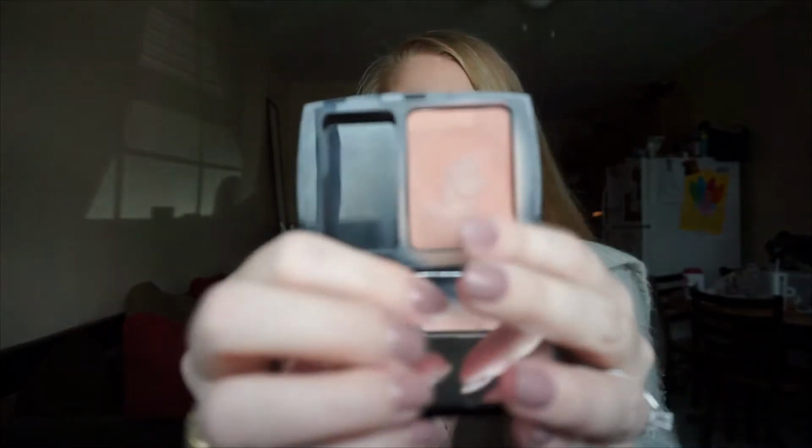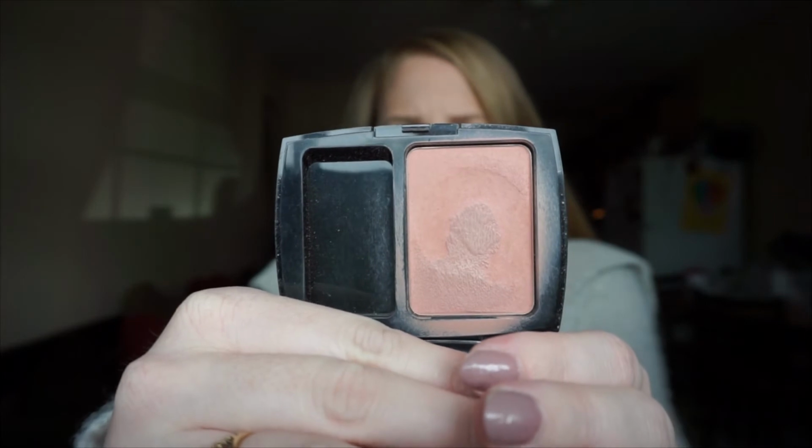But my favorite blush is the Lancome in the Cedar Rose color. It looks like this, and it's so, so pretty. I am wearing that one today, and I absolutely love this blush. How long have I had you now? I've used this for a couple years. I think if you go back on my Instagram, you'll see I've had this for a while, and I still use the hell out of it.